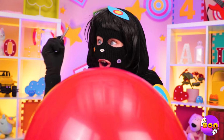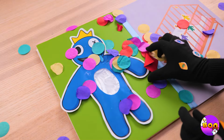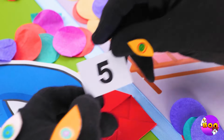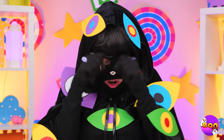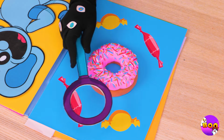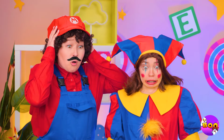Oh, confetti! And look, there's a clue! A 5! It's the first number in the code! Wow, a donut! Strawberry frosted even! But maybe we should take a closer look. Looks like this donut's taken.